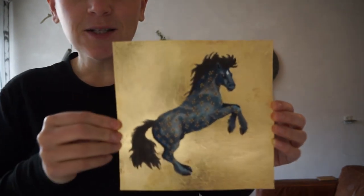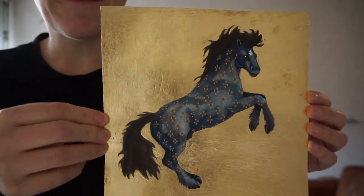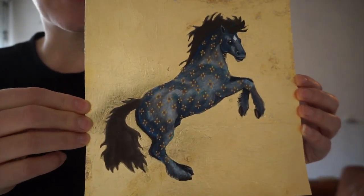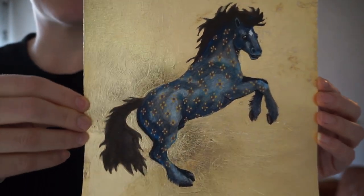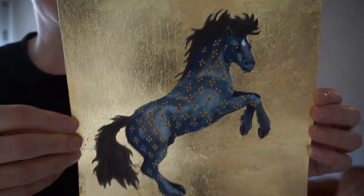And I made this little chappy here. Very much inspired by Brisinger, of course. A little bit of Blizz in there. I guess there's a little bit of Blizz in everything I do.